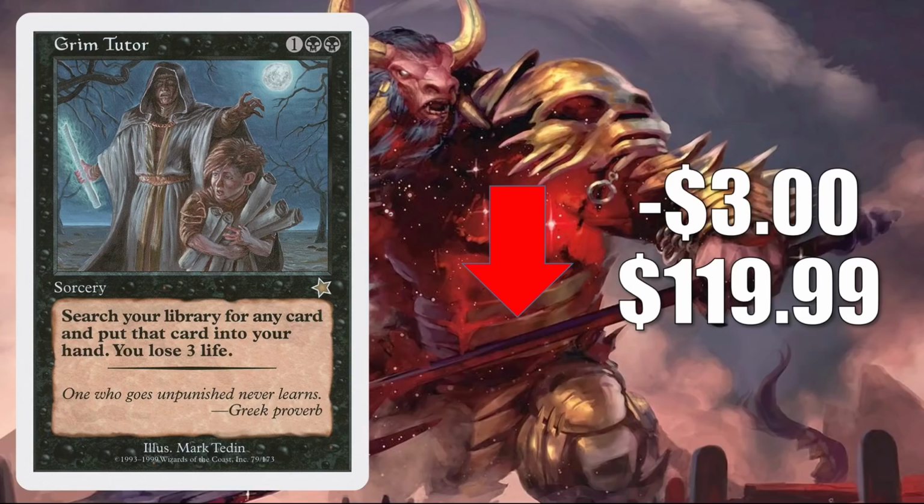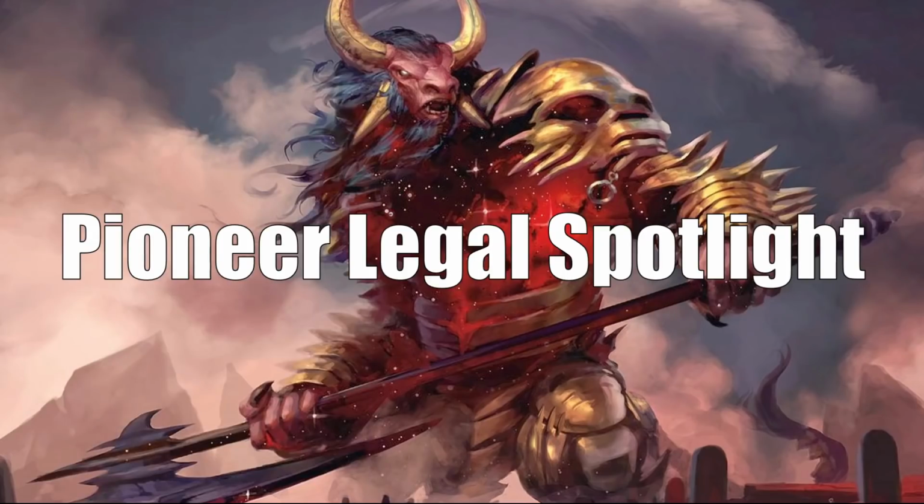And of course, this card has been soft ever since the reprinting in Core Set 2021. It has seemed to settle down to this price point, though. It is sticking close to that $120 mark. It does get a good amount of commander play being a tutor. And that's going to take us pretty quickly to the Pioneer Legal Spotlight.